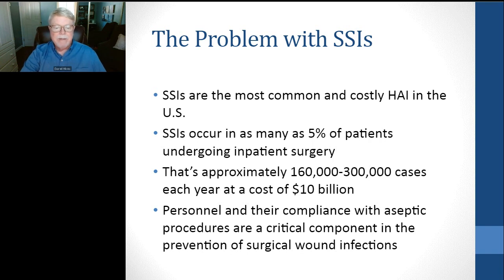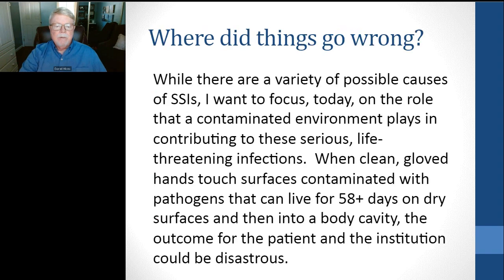Personnel and their compliance with aseptic procedures are a critical component in the prevention of surgical wound infections. Where did we go wrong? Well, there are a variety of possible causes of SSIs. I want to focus today on the role that a contaminated environment in the OR plays in contributing to these serious, life-threatening infections. When clean, gloved hands touch surfaces contaminated with pathogens that can live for 58 or more days on dry surfaces, and then into a body cavity, the outcome of the patient and the institution could be disastrous.